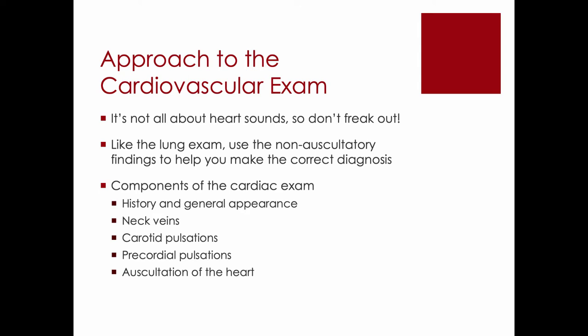So why do I say that? Well, because the history tells you everything you need to know. Then you're going to do some things with the physical exam first. You're going to look at the carotids. You're going to look at the neck veins. You're going to look at the precordial pulsations. And then you're going to pull out your stethoscope and listen to the heart. Oh, look, that's the order that I put here. All right? History and physical. Or the history and general appearance first, then the neck veins, then the carotids, then the precordial pulsations, then you pull out your stethoscope and listen.